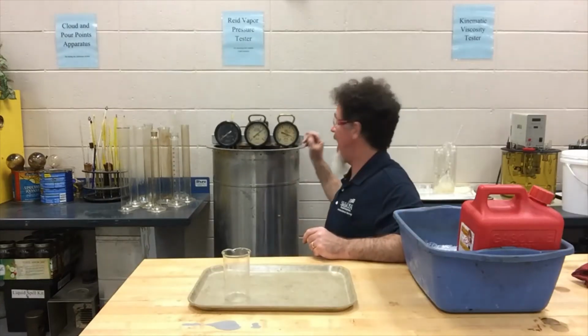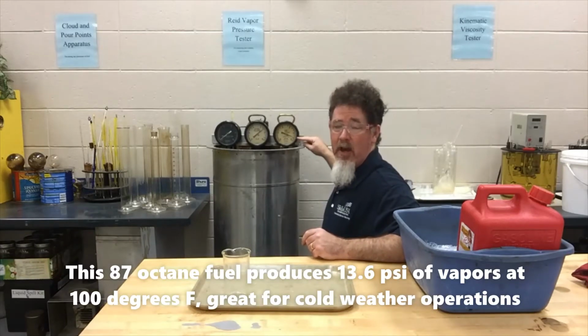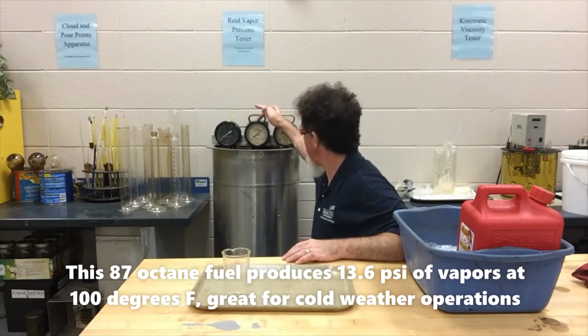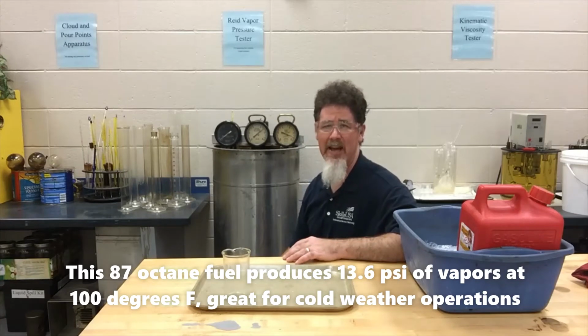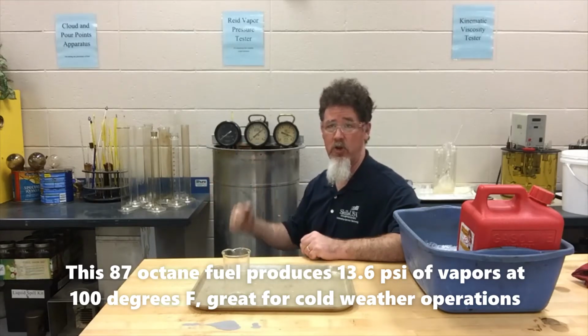So for my 87 octane, we are at 13.6 psi. So we're on the high end of the Reid vapor pressure, which is good going into the winter. My 87 octane, I'm confident that it's going to start my lawnmower or my truck in cold weather, which is perfect. My 89 anti-knock index octane is at 10.5, which is still respectable. Again, it's on the high side. That's where I expect it to be. You have to realize that octane is a different measurement compared to volatility. We're measuring volatility. How easy is it for this fuel to vaporize?